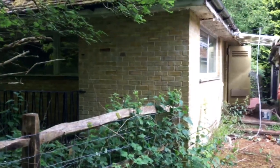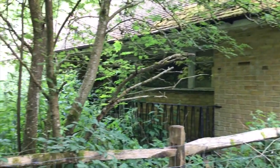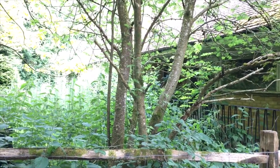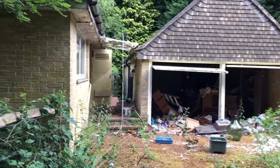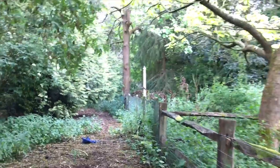So that's the actual front of the property. And it's actually a really big bungalow. It's really, really sizable. And I'm not gonna lie, I can't understand why this is abandoned because it's beautiful. It's got a double garage. It's got, how many bedrooms? Three, wasn't it? Yeah. Crazy. But yeah, the garden centre is just through there. So we'll head through there.